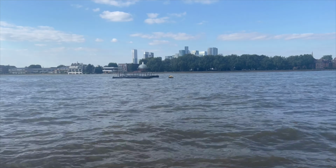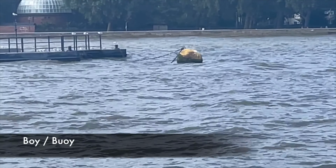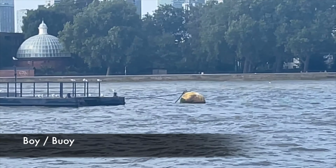Oh no, look, there's a buoy in the river. There's a buoy in the river. It's probably not what you think. Let me show you what I mean. So here is the buoy, okay? So don't worry, it's not what you were expecting.